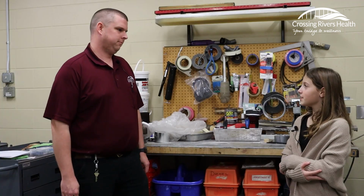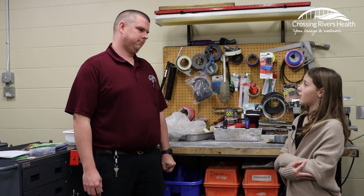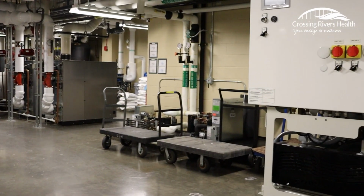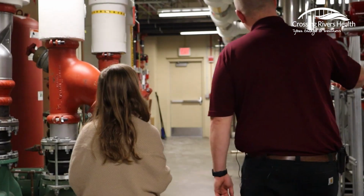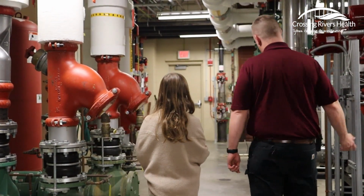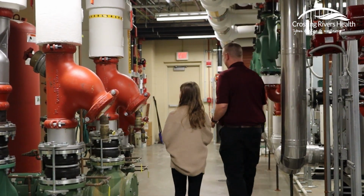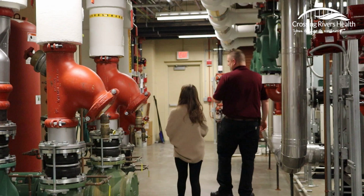Can you show me some technology that you use when you're at work? Yep, you want to go for a walk? Sure. This area is where everything starts in the hospital on the maintenance side. This is where all the water comes into the hospital. We use a lot of water throughout the day to keep everybody clean, washing hands and showering for our patients.